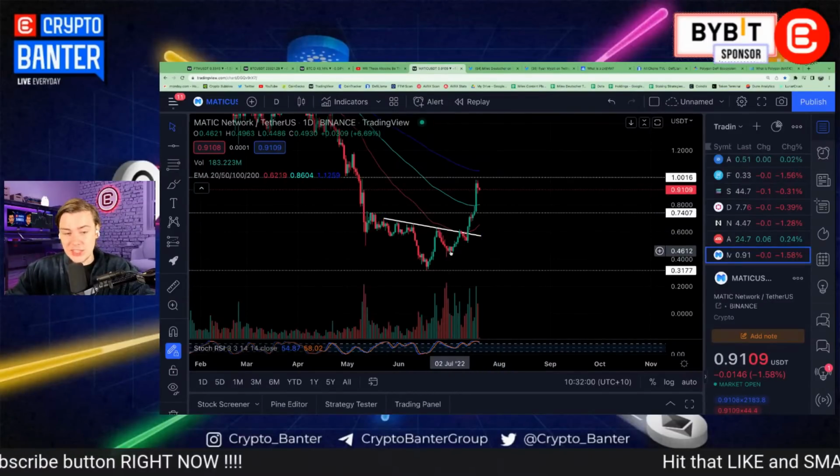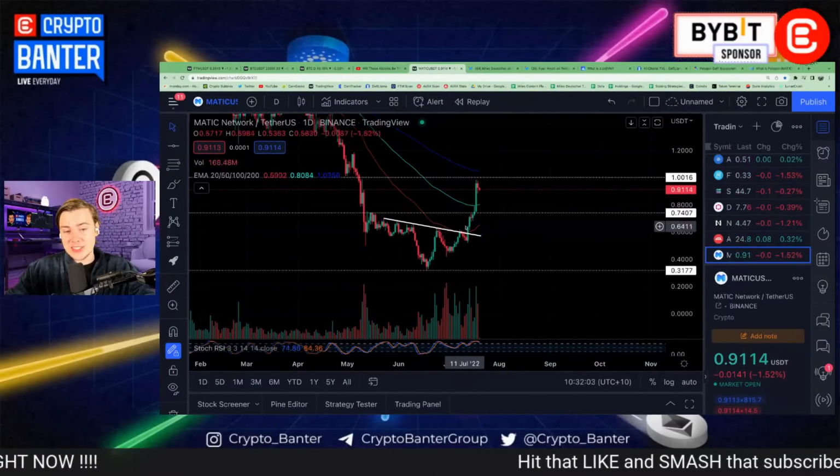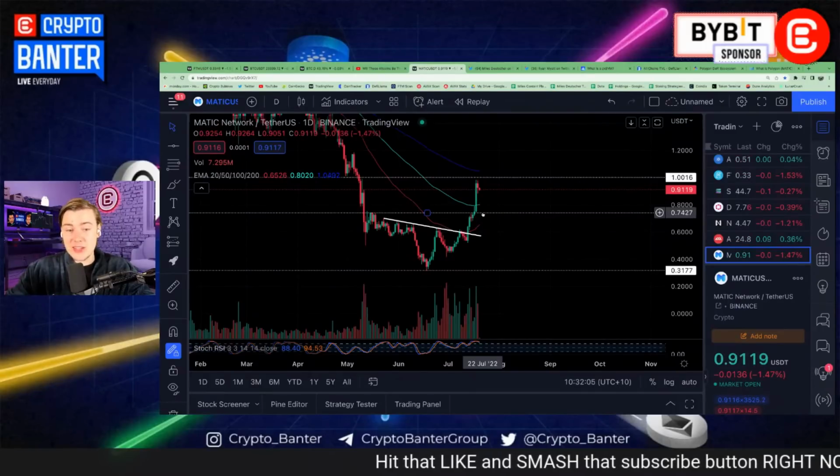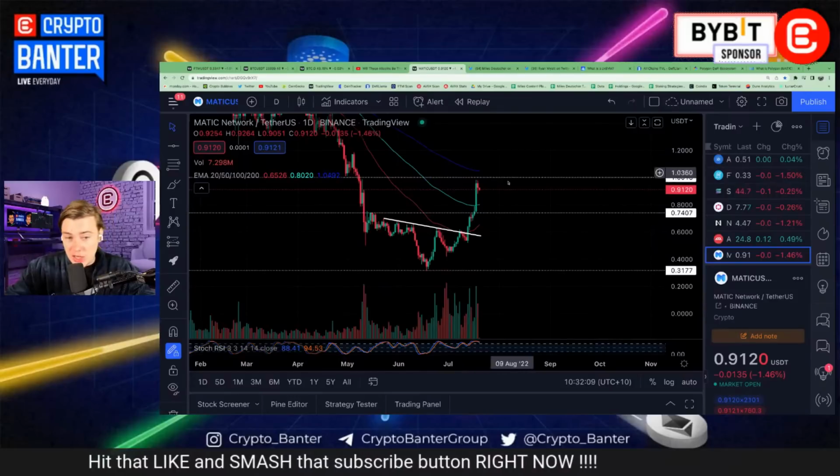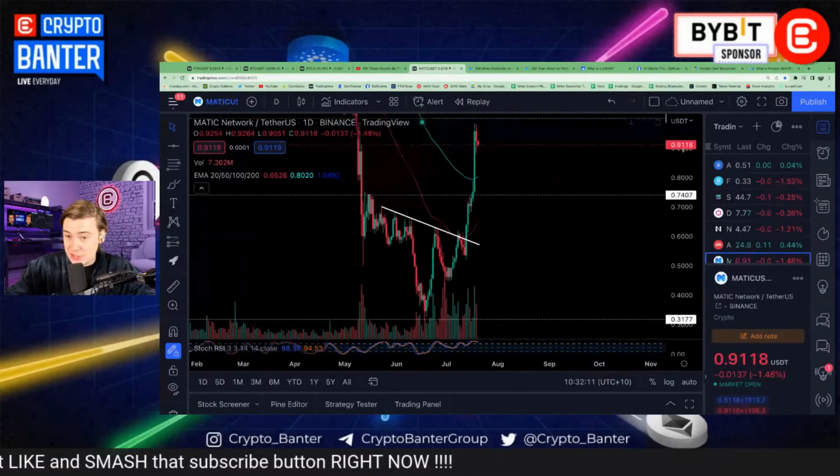The next key level is like 45 cents. You've got a key level at 60 cents. This next horizontal at 74 cents is another DCA zone. And as we approach $1, there's a high chance of rejection in the short term.